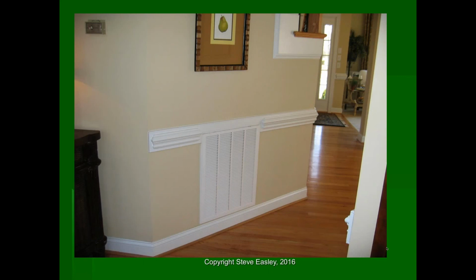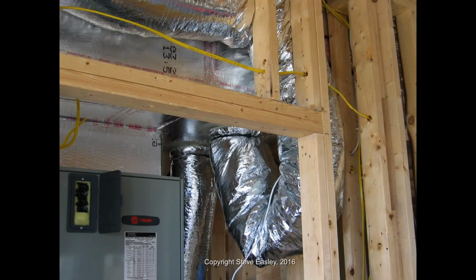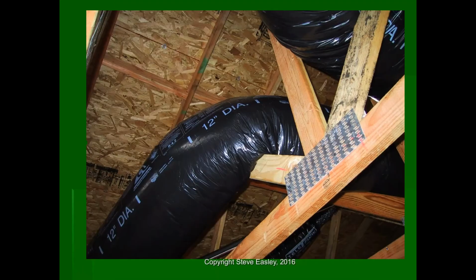So oftentimes homes look great on paper, but in the real world they just don't perform well for a lot of these reasons. For example, here, look at the impact this fold in this duct is going to have on airflow. And again, you can't condition air unless you can move it across a heat exchanger. So make sure that you avoid all these kinked ducts and areas where you're folding ducts over structural members. This is a 12-inch diameter duct.